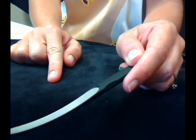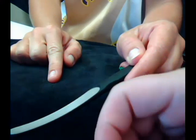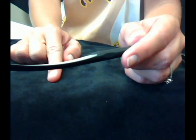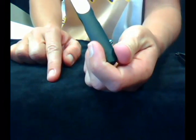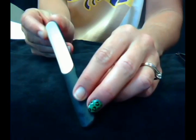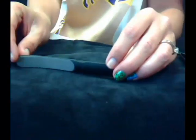And if you're new, you'll understand what I mean by this one's a lot easier to work with than, say, the crystal file. But there are things you have to watch out for, right? Oh, yeah. You can't always use the curved file for every type of nail. So that's why we really try to tell all of you to please, please, please learn all the different ways of removing the excess, because you have all different types of nails that come sit in your chair.